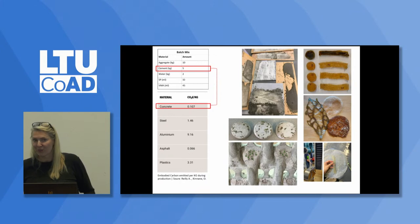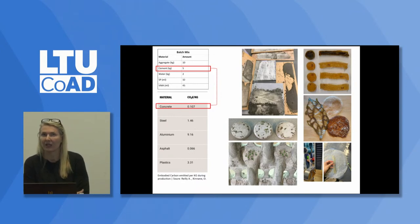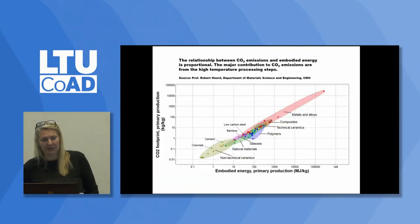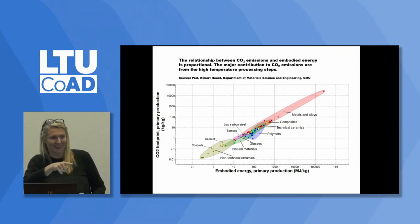So another problem is concrete itself as a material. So we started looking at changing the material properties as well. What's interesting is that concrete itself, and I promise I won't show many graphs, has per unit of its volume one of the lowest embodied energies relative to a lot of other materials. We all know concrete's bad, right? Who doesn't know concrete's bad? You don't know? Or you do know? You don't know.